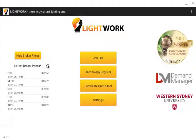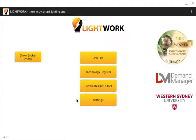So if you want to hide those or refresh, you can hit the refresh button and it will just query the internet and update those for you. You do need to be connected to the internet if you want to be able to do that, and you can hide those prices if you want to.